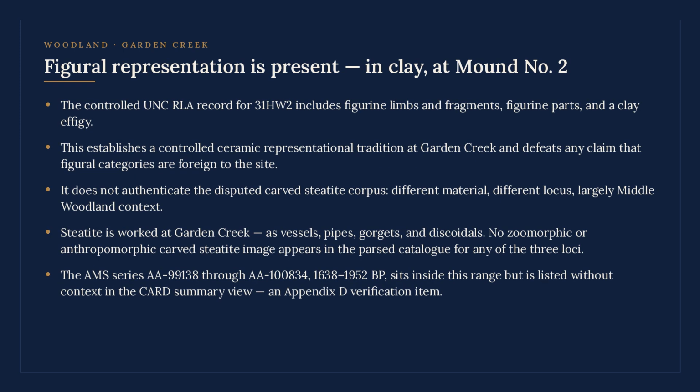One Woodland finding at Garden Creek has to be stated precisely, because it cuts both ways. The controlled RLA record for 31HW2 includes figurine limbs and fragments, figurine parts, and a clay effigy. That establishes a controlled ceramic representational tradition at the site and defeats any claim that figural categories are foreign to it. It does not authenticate the disputed carved steatite corpus.